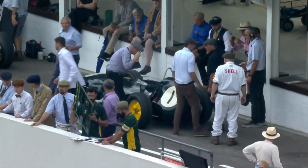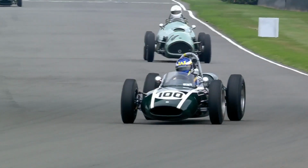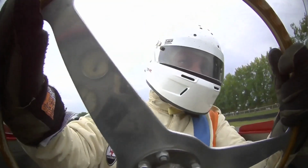Yeah, very shortly that pulled into the pits. There it is at a standstill. So unlucky for Miles Griffiths. He will be back. Great run. And then through to the end, it was Will Nuttall controlling things.